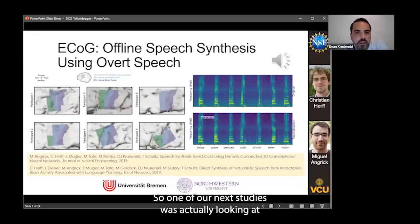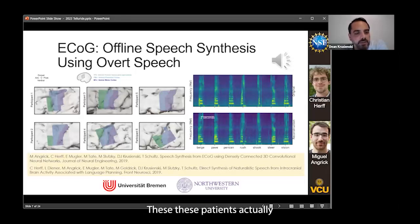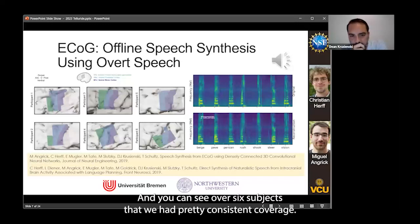One of our next studies looked at how we can use this broadband activity to decode speech, again with participants who had ECoG grids. Just a point of clarification, this is the only data that I'm going to present here. These patients were tumor patients going in for surgical resection of tumors. The grids were implanted during awake craniotomies, which allowed the team that collected this data to more precisely position the grids. These are actually smaller-scale grids than are typically used clinically. They were able to position them more precisely over the speech motor areas, which gives really nice data, and you can see over 6 subjects that we had pretty consistent coverage.